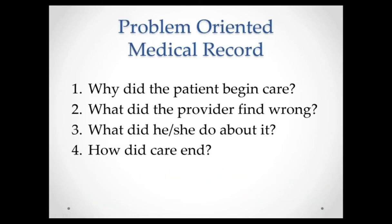Back in, I believe it was 1967, there was a medical doctor by the name of Dr. Lawrence Weed. I don't know why, but I have his name memorized. I think it's kind of funny. Dr. Weed, he'd be welcome today, I think. He came up with a concept called the Problem-Oriented Medical Record, or POMR for short, Palmer.